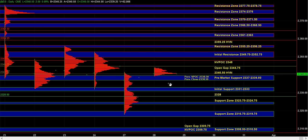So ideally, the buy side can hold ES above 37 to 39.5, the pre-market support area, and the 40.5 high volume node. And if the buyers can hold ES above this aggressive area of support, then it would open the door for an upside move into the naked VPOC at 48 and a test of the 49.75 to 52.75 initial resistance zone and the 55 quarter to 56 quarter area, which marks the recent short-term balance area high.